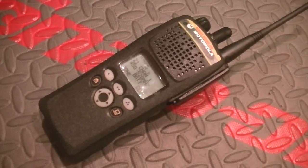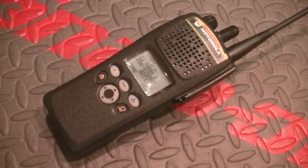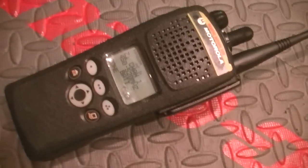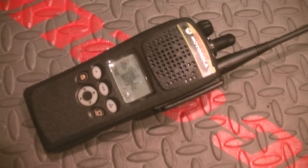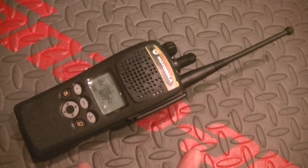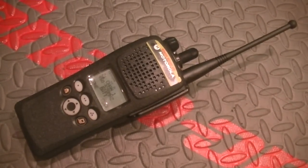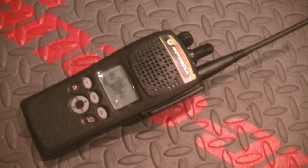One thing that I have noticed is some radios will not upgrade. They will not firmware upgrade. I don't know why. On 2500s, they will not upgrade. Some UCMs will not upgrade. I don't know why. I don't think that it's an issue with the I button. I believe it's an issue with the board itself.